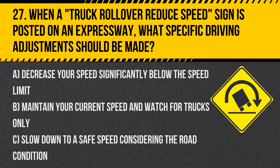Question 27. When a truck rollover reduced speed sign is posted on an expressway, what specific driving adjustments should be made? A. Decrease your speed significantly below the speed limit. B. Maintain your current speed and watch for trucks only. C. Slow down to a safe speed considering the road condition. Answer: C. Slow down to a safe speed considering the road condition. When warned of potential truck rollovers, reducing speed helps you react more effectively to unexpected situations or debris.